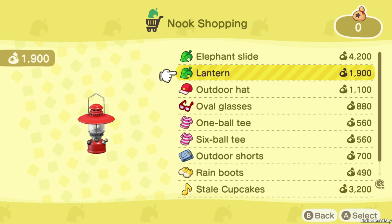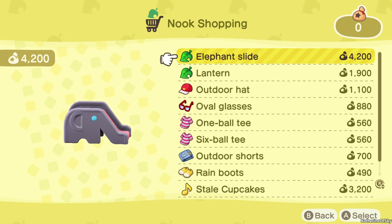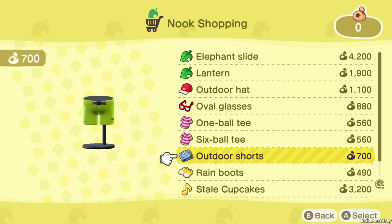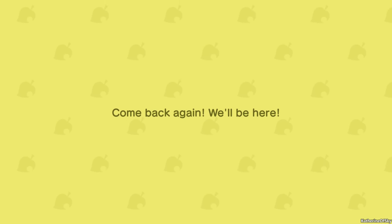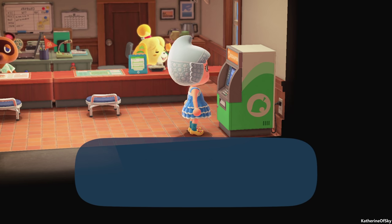Oh, that's nice. An elephant slide and a lantern. I already have that. That was actually one of the first items I could buy. I remember spending a mountain of money on this elephant slide. Oh, that's cute. And then we have stale cupcakes. I'm going to go ahead and just buy that. Oh, I have no bells. That's the funny thing, I guess. All right, so let's sign off here.